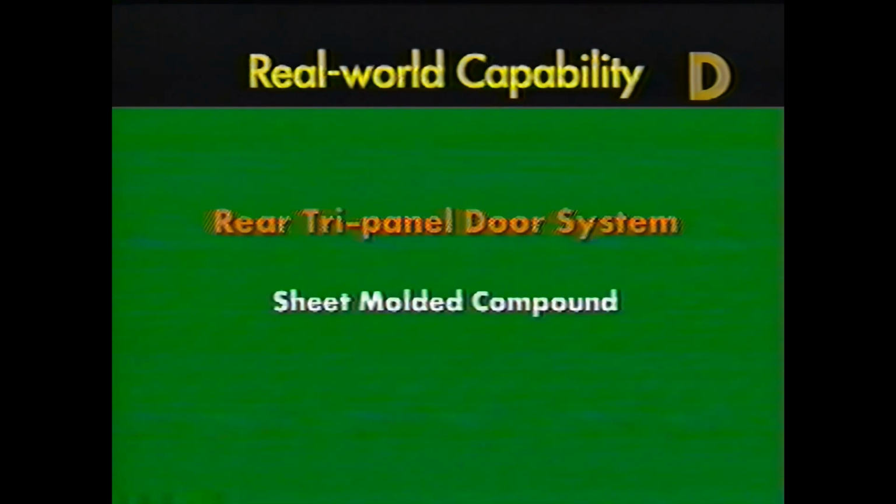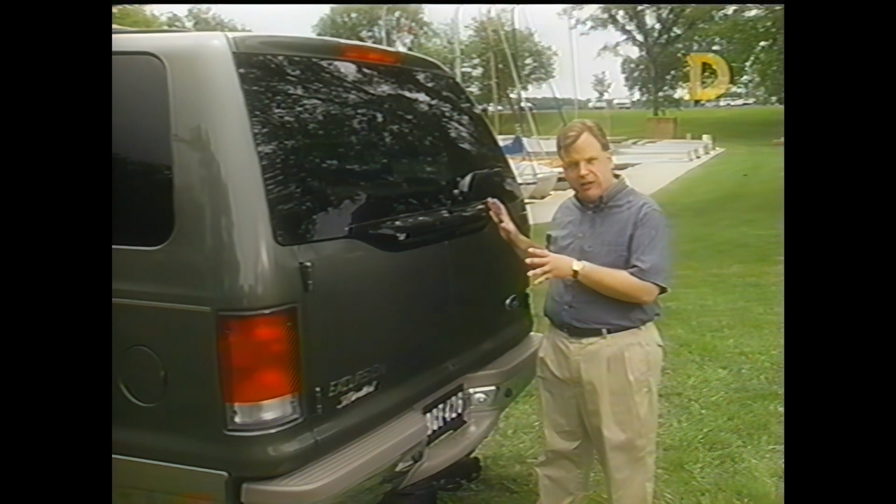Now, while we're back here, we should talk about the tri-panel doors on the Excursion. First of all, they're made from a sheet-molded compound, and that's going to give them a combination of lightness and strength. But even more impressive is the design of these doors.